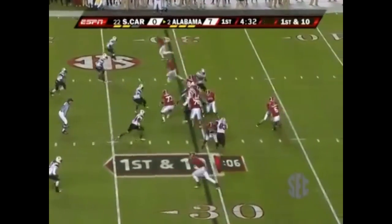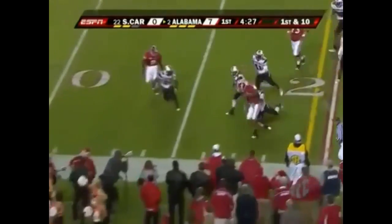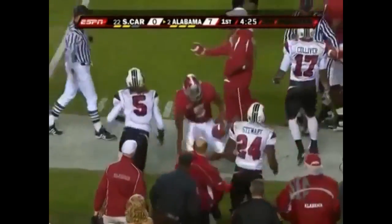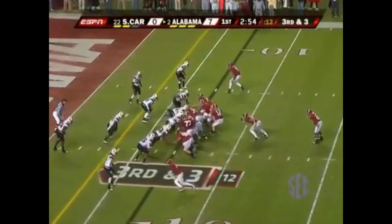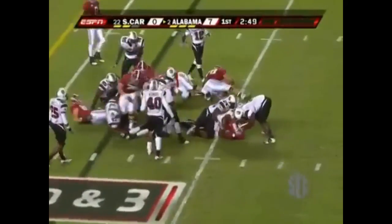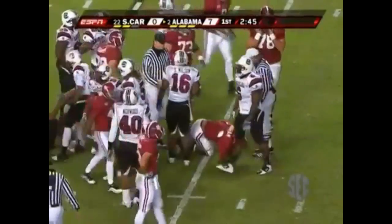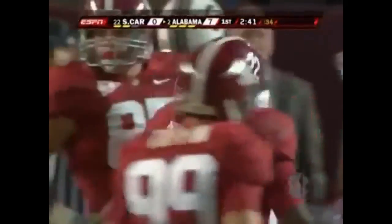Jones down to the bottom of your screen. Upchurch again. Upchurch, nice move inside the 20. Down to the 15. With just under 3 minutes to go in the first quarter. Ingram hit as he got to the line of scrimmage by Shaq Wilson. Well, Ingram, normally he really bursts through the hole. That time he looked like he was hesitant.